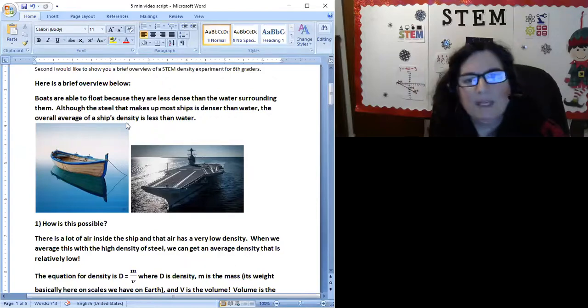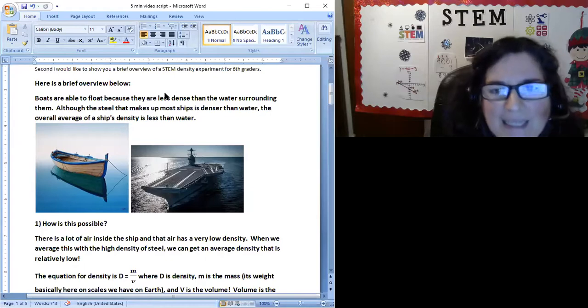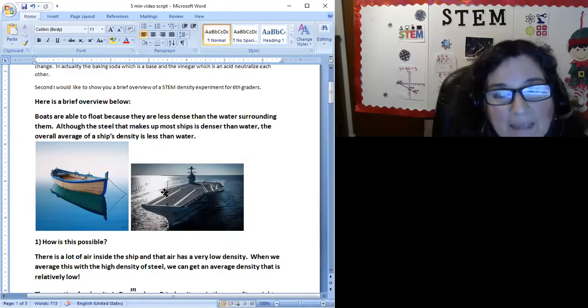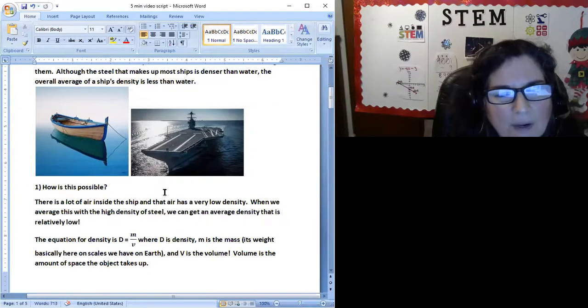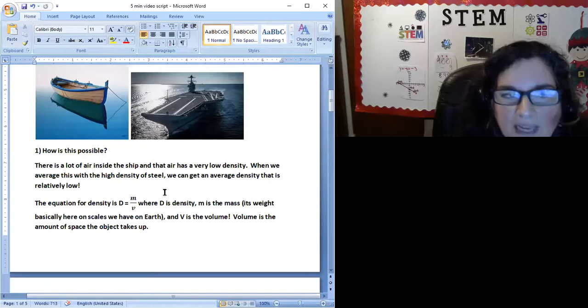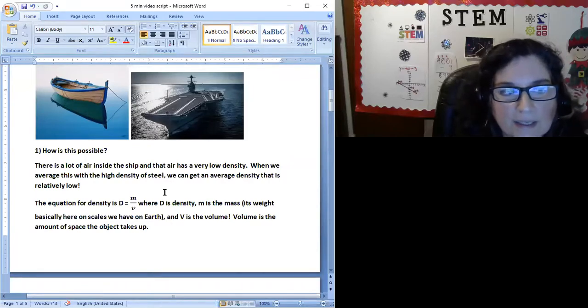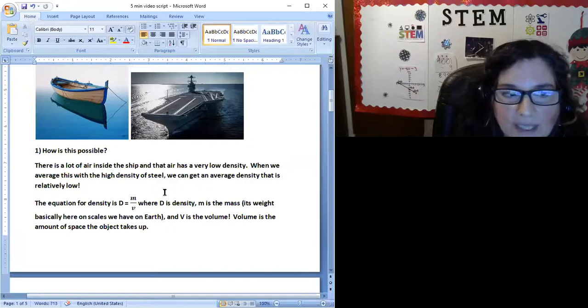And when we think about it, we take it for granted, but it's actually quite amazing that they don't sink. So why is that? Well, we already said it's because of density. Let's think about why. Why is density so important here? There is a lot of air inside the ships, and that air has a very low density. When we average this with the high density of steel, we can get an average density that is relatively low.